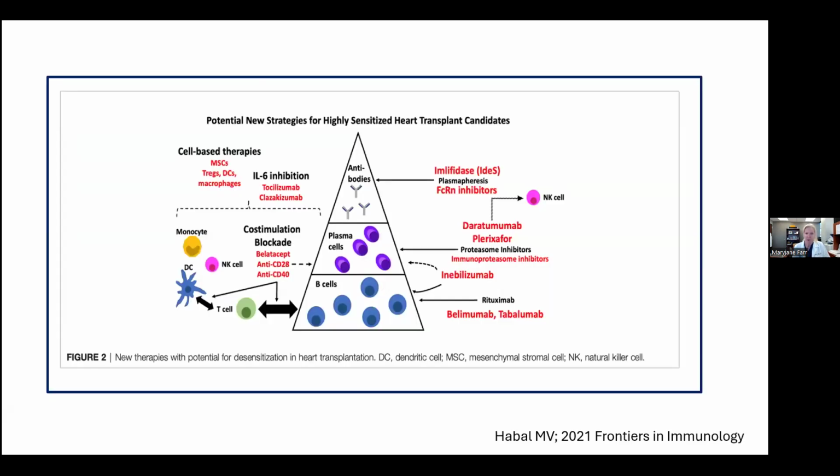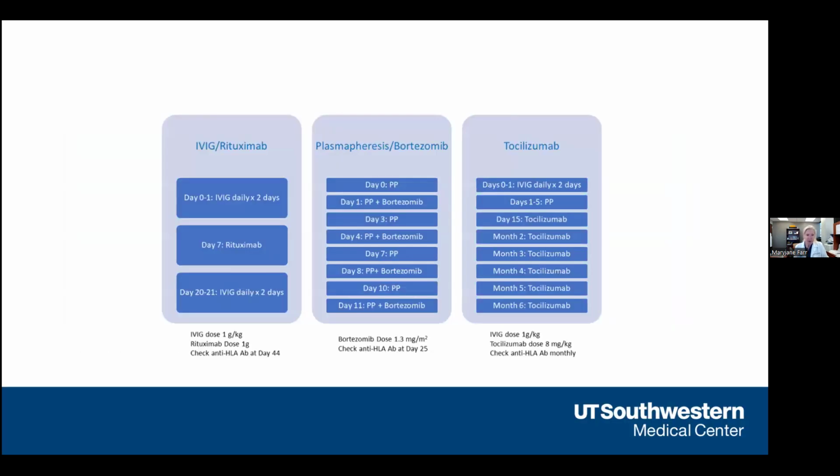causing destruction. This is from Marlene Habal in Frontiers of Immunology, and here are all the different categories of desensitizing immunotherapies. So let's go back to the JHLT guidance, and sort of classically, you'd typically make a decision you want to desensitize a patient. Let's say you have time. You've got time on your side, like the first case.